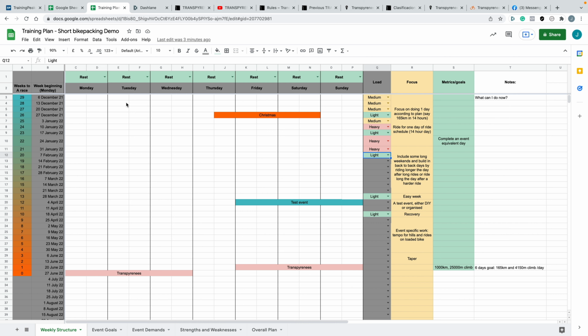So you can keep doing that, and then you can build up your training incrementally. But if you keep changing and swapping things around, then you don't really know. It's much harder to learn what's working and what's not working, and then it's harder to make gains in your training. So it's all about consistency and progression and specificity. That's the magic word that people like to use. And you'll see here we get more event specific as we get closer to the event.